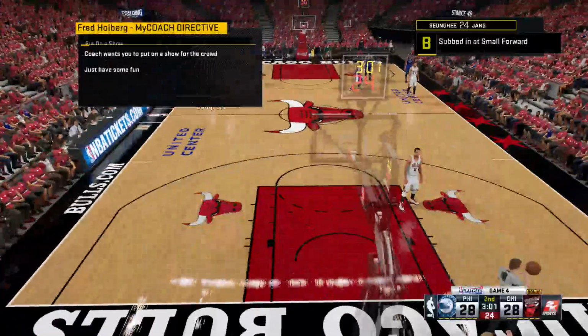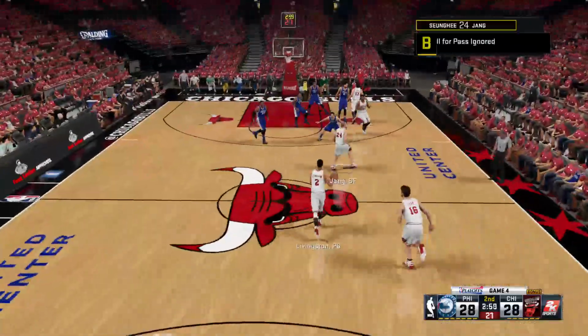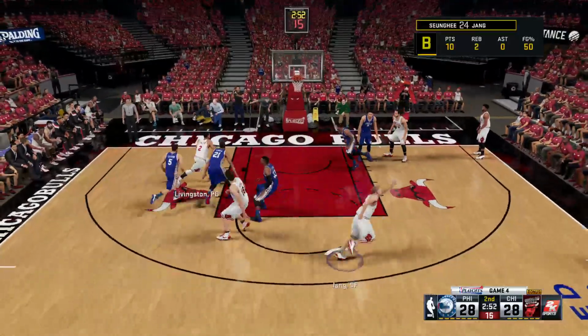Group here. Joakim Noah, he's checked in for Portis. Saul comes in for Mirotic. Jay's checked in for Mike Dunleavy. And it's Butler in for Tony Snell. And so in the game for the 76ers.